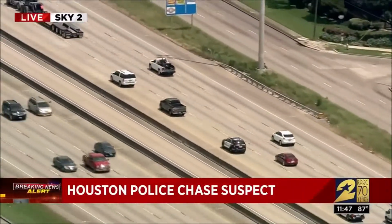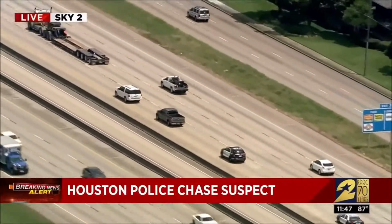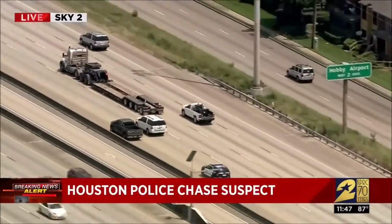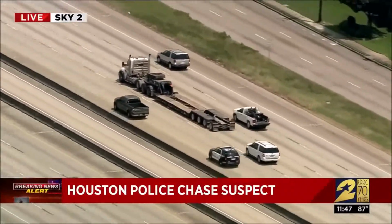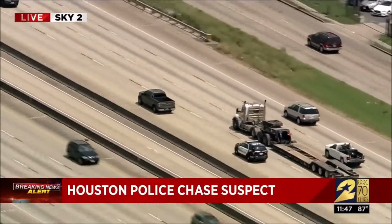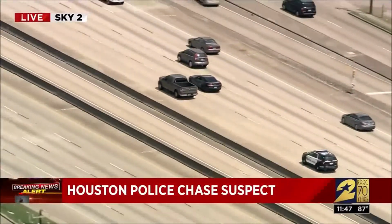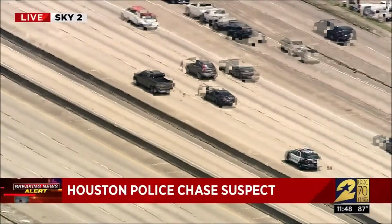behind that truck. It looks like it's slowed down just a little bit, going more so with the speed of traffic as opposed to flying past a lot of the other vehicles. But at this hour, approaching the lunch hour, you would expect that traffic would be building up a little bit, but certainly not what we would see if it was around the early morning rush hour or the evening rush hour.